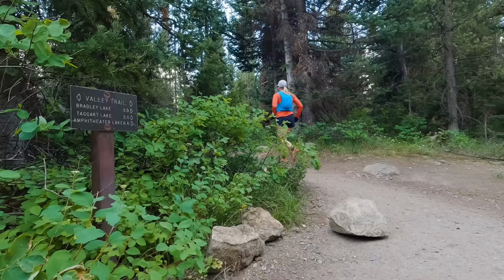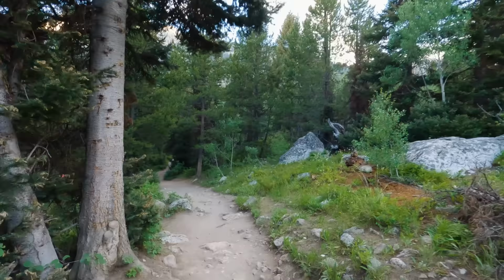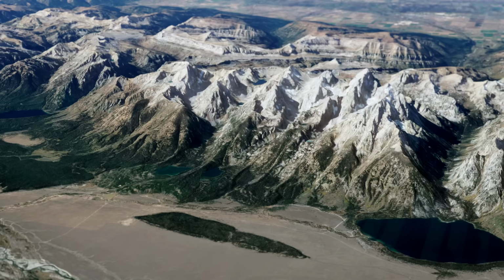Okay, so we just hit our trail after a roughly 1 mile approach from where we parked our car at the Jenny Lake Visitor Center. And today we are running the 36-mile loop around Teton National Park, plus our approach, so we'll be doing roughly 38 miles, close to 60 kilometers, with a fair bit of elevation change as well.